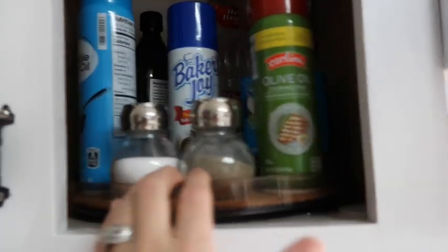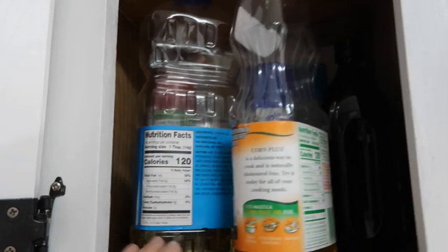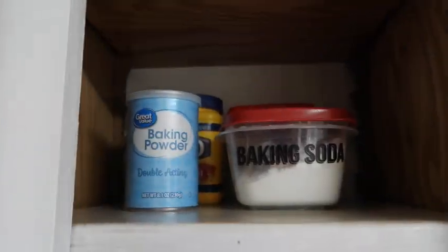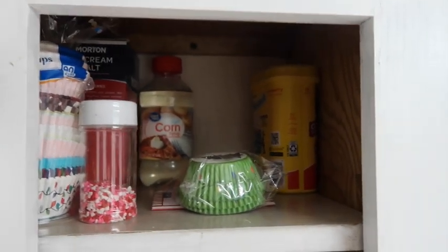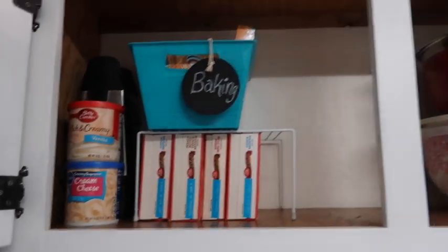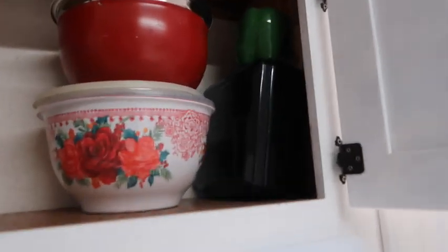This was my spice cabinet, y'all, and I kept this little spinner thing. This stuff used to be above my stove, and so now I have all of my oils. It was kind of hard for me sometimes. And then my salt and pepper shaker. This is some baking stuff, and up here is some more baking stuff and things we don't use as much. Sprinkles, cupcake holders. And then this is where I have some more baking stuff. And then I actually have some room. I can put some more stuff up here if I want, and some bowls, my hand mixer.